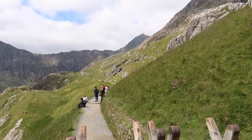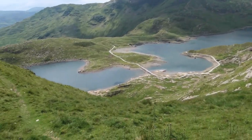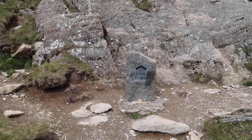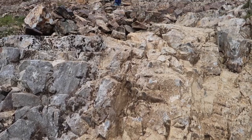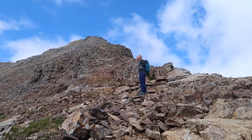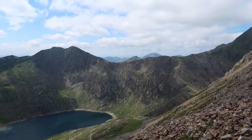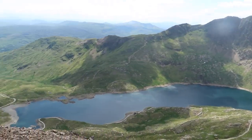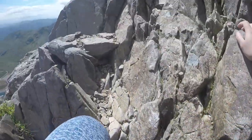So this is where I head to Crib Goch. I had no idea what I was getting into when I decided that I wanted to do Crib Goch, and I luckily found an experienced mountain climber who kindly came along with me. This is John. Very kind of him. He was actually staying at my B&B. The views, just look at the views. Absolutely gorgeous. And now we have my GoPro footage.